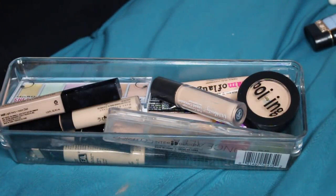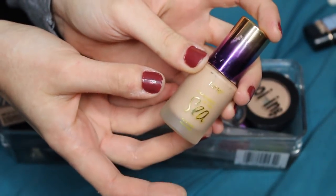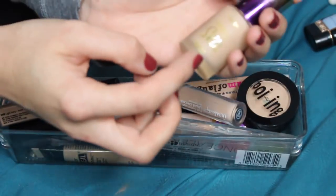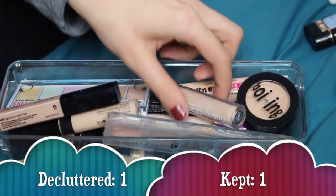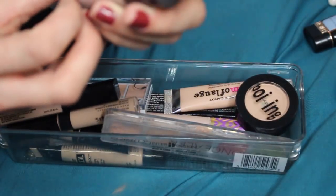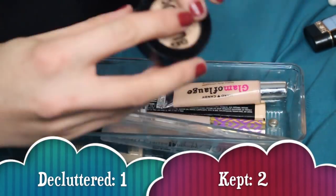This is in the shade Light, and it says that this expires after 6 months, and I think it is definitely expired because I've had this for maybe a year, maybe a little more than a year now, so I am going to go ahead and just toss that one. This is my Ulta Beauty Full Coverage Liquid Concealer in Light Cool. I love this concealer. I will definitely be keeping that.